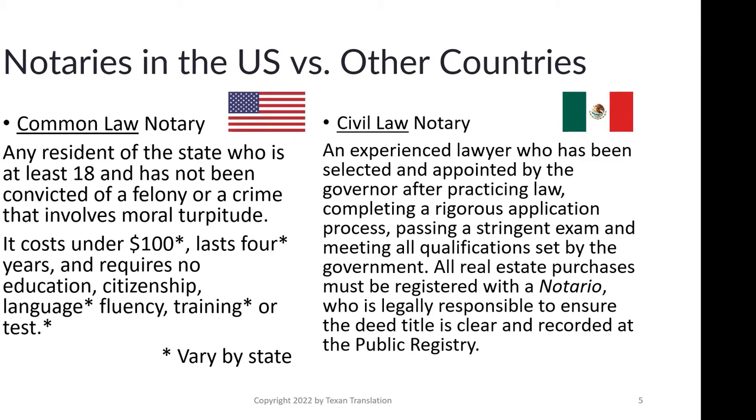And so common law means that, I won't get into the definitions, a common law notary, it's easy to become a common law notary, and just about anybody can do it. In our state, for example, you just have to be 18 and not have committed certain types of serious crimes. It costs under $100 to become a notary, and that includes taking out an insurance policy, a bond for your services. You don't have to renew for 4 years. There is no training or education or testing to speak of. You don't even have to be a U.S. citizen or speak the English language to become a notary. And so it's a pretty low bar.